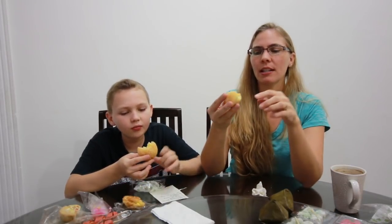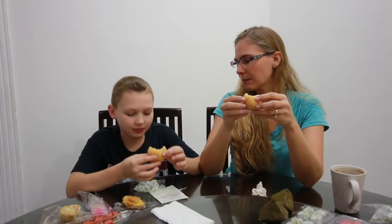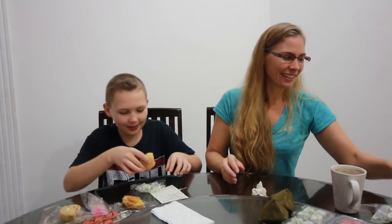This is just okay to me. I like the outside, but the inside, dry stuff. It's really dry. Weird. I don't know what it is. Unless it's maybe a nut, like a crushed up nut. Maybe. I like the sesame seed outside. So far though, the Kue Sus has been my favorite.